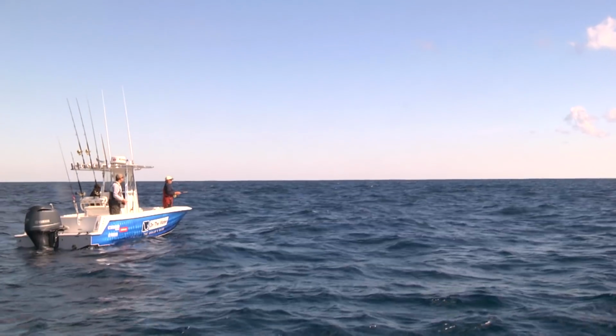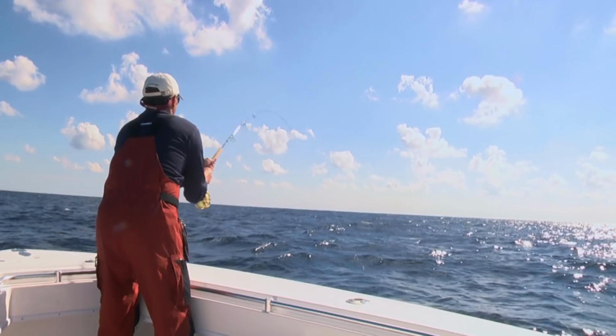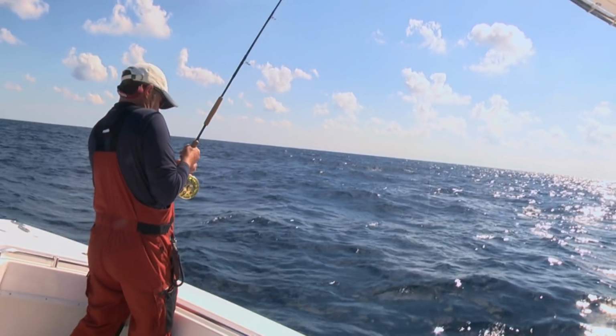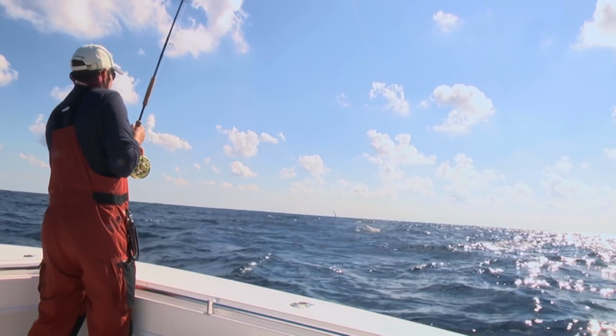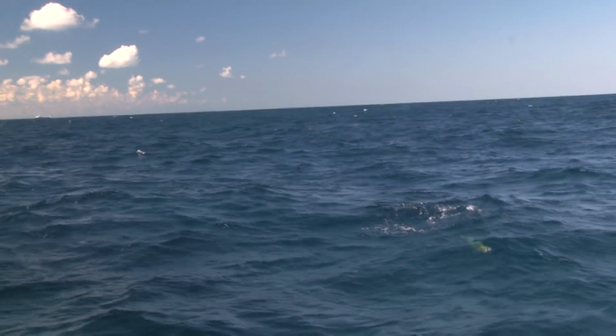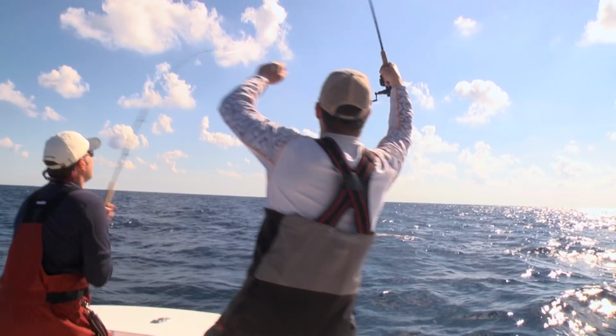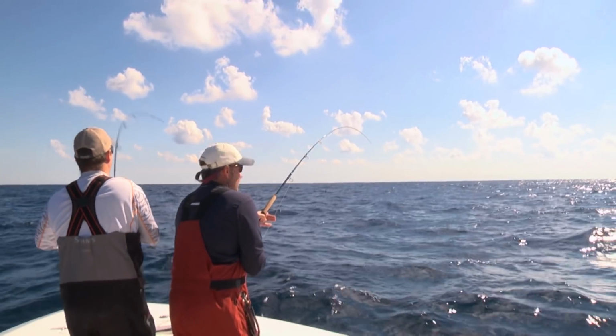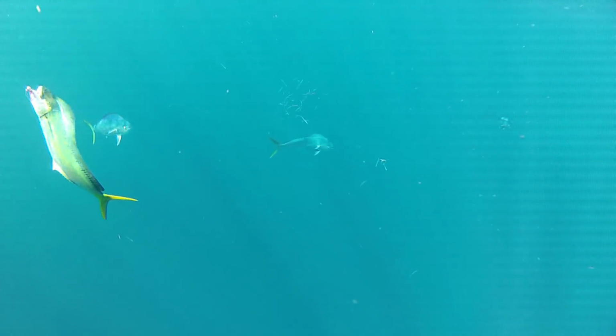There it is, right there. Oh, wow. Oh, that's a nice one. Oh, I was just letting that drop. Oh boy, I got a big one on. That's a nice one. Doubled up. Whoa, did you get one underneath you? Awesome. Look at the fish around these guys. Chris, there's probably 50 fish around that.